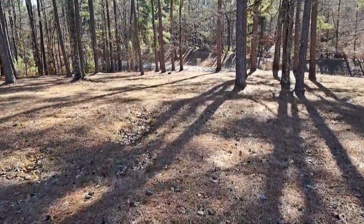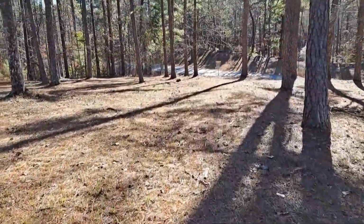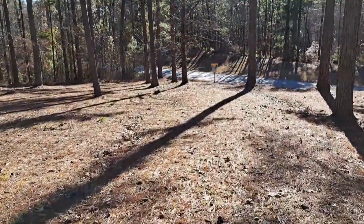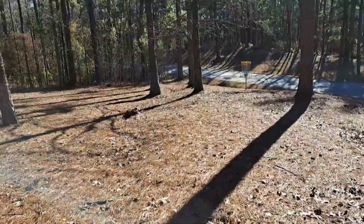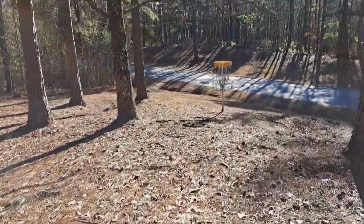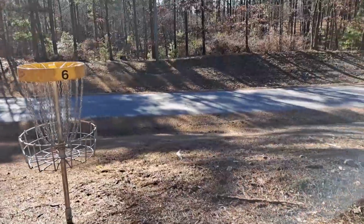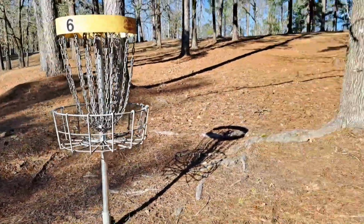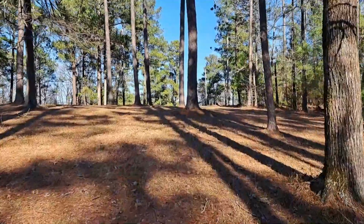Sixth hole is 171 feet. The sixth tee is located uphill and to the left from the fifth basket. And this hole is a downhill hole through more of the same lightly wooded area that the last few holes have played through. That's the sixth basket right up ahead. There's a fairly steep downslope behind the basket here, so you don't want to overshoot. You could end up down on the park road down there. There's the view back to the tee from behind the sixth basket.